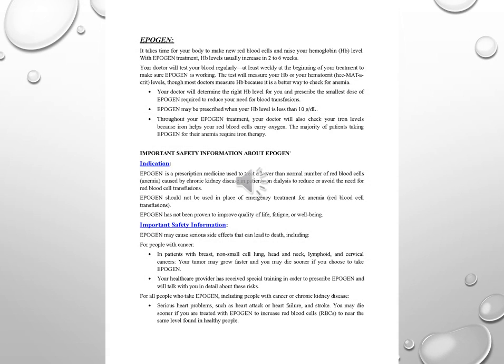Epogen. It takes time for your body to make new red blood cells and raise your hemoglobin (HB) level. With Epogen treatments, HB levels usually increase in 2 to 6 weeks. Your doctor will test your blood regularly (at least weekly at the beginning of your treatment) to make sure Epogen is working. The test will measure your HB or your hematocrit levels, though most doctors measure HB because it is a better way to check for anemia.